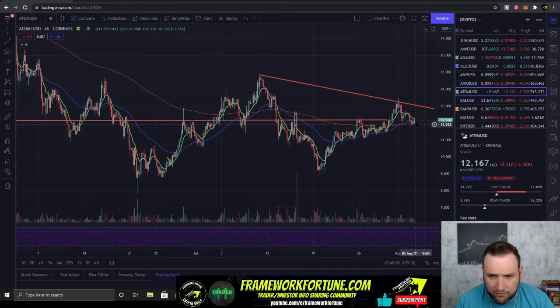So if it doesn't hold $12 here, it could start going back bearish, which means it would come back to this $10, $11 area again, which has been a very strong buying area. So even if it does, we should see a bounce off there again.